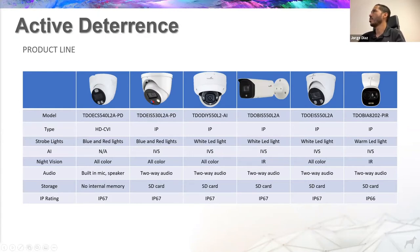Let me add a couple more people. So, questions about deterrence, guys. I'm gonna be moving on into all color. Again, as I said before, we have a shorter presentation today. So any questions about deterrence cameras, guys?